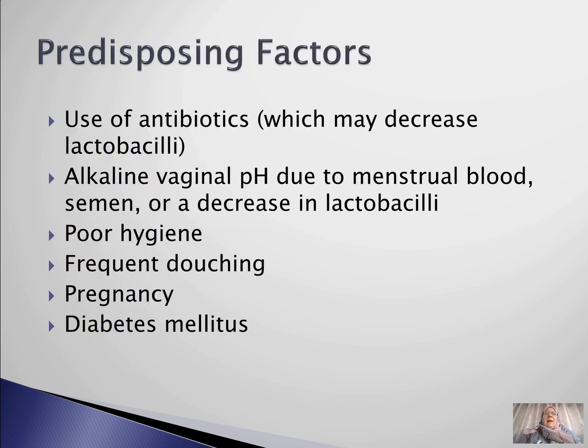So predisposing factors are also often present, and this might be the use of antibiotics, which might lead to and emphasize certain infective conditions. Sometimes a change in the vaginal pH, which is usually acidic, to a more alkaline condition can be the cause. And this change can be caused by blood, sometimes by semen, so following intercourse or following menstruation. Poor hygiene can be a cause, but also overzealous hygiene practices, where frequent douching and cleaning might actually change the vaginal flora and bring about some infectious changes. Pregnancy and diabetes are other predisposing factors.